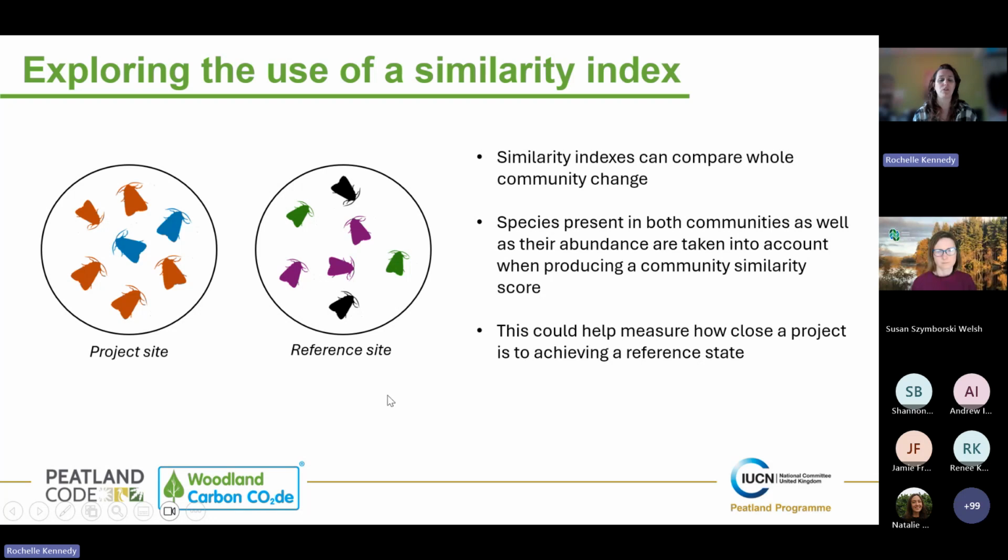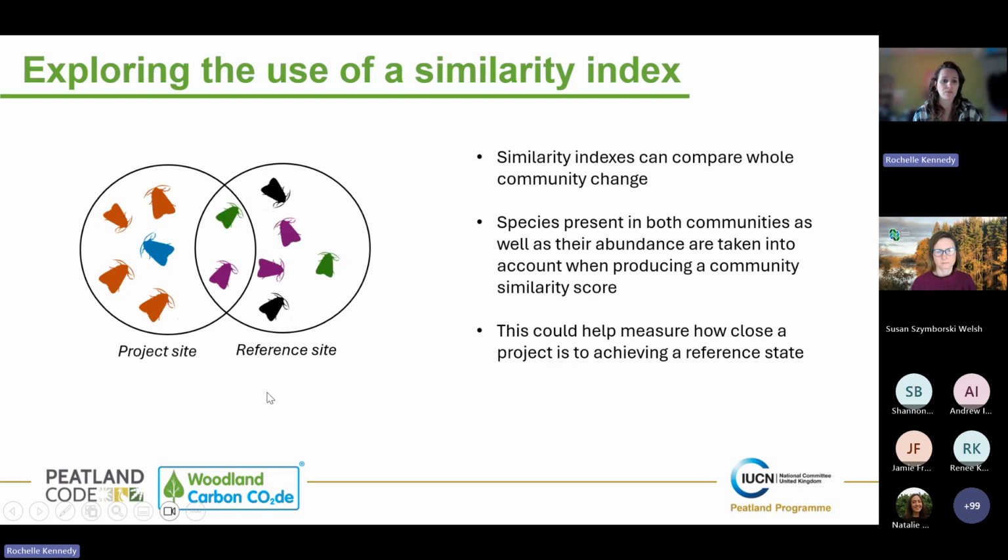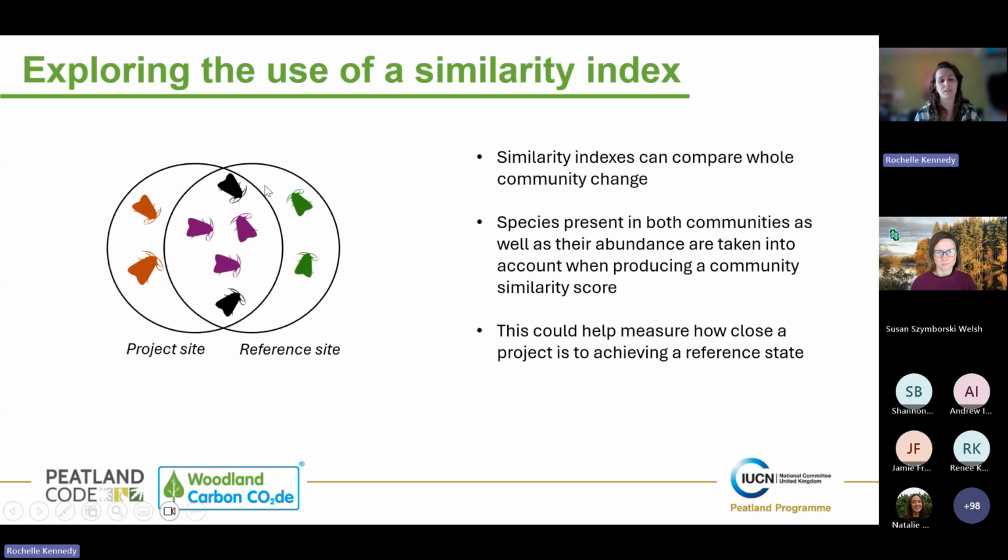As we move along the lifespan of the project, we would hope that there becomes more overlap between the communities, and that will be translated into a percentage similarity. So we'll be aiming to get as close to 100% similar as possible. So this could be a good way of prioritising that peatland or woodland specific wildlife. Obviously, one limitation of using this is that it does rely on a reference site being available.